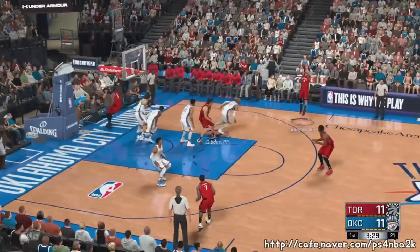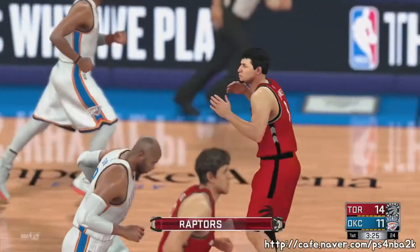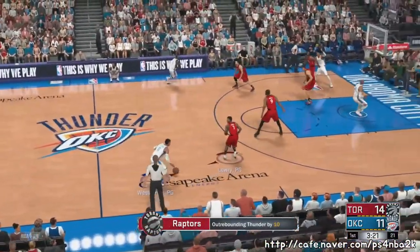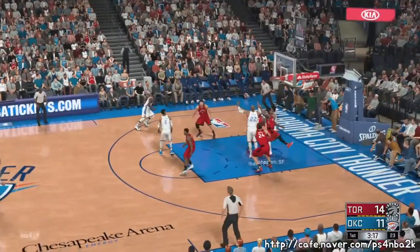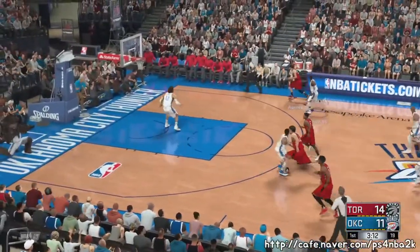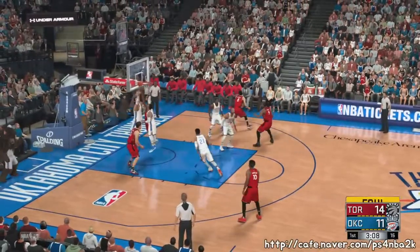Pass to Aprinas from the arc. That's in for the first basket of the game after 3 attempts. Not the biggest fan of that shot, but he had the space to get it off, so why not? Shot, high post. Westbrook, no good. Wow, how do you miss from that close? That wide open, painful.